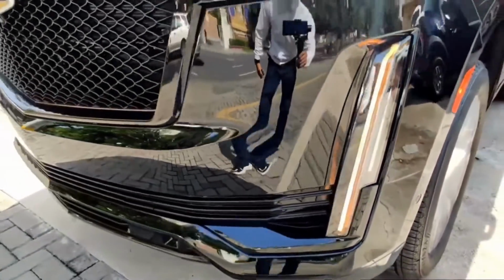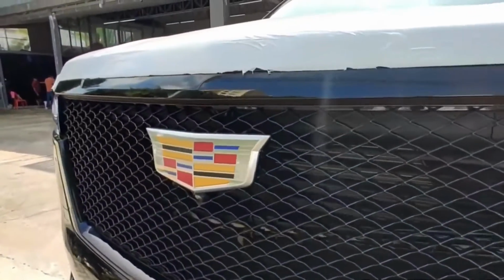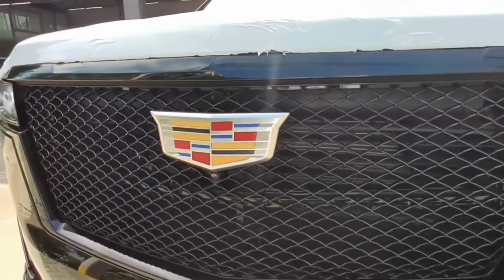Beyond the V, Cadillac made minor changes to the Escalade lineup. It added a digital owner's manual to the infotainment system. Plus, three new colors are being introduced: dark emerald metallic, radiant red tint coat, and argent silver metallic.